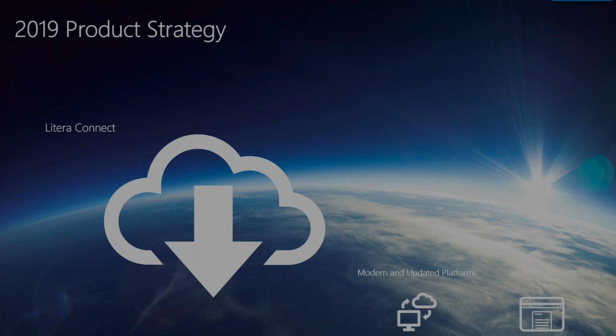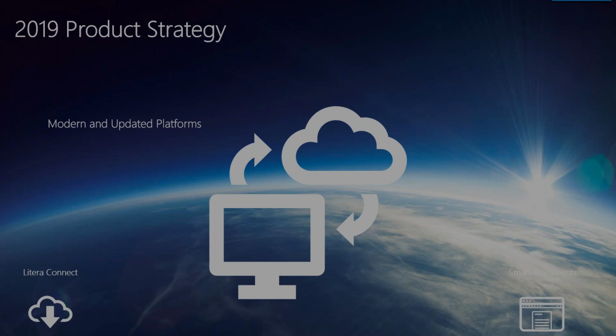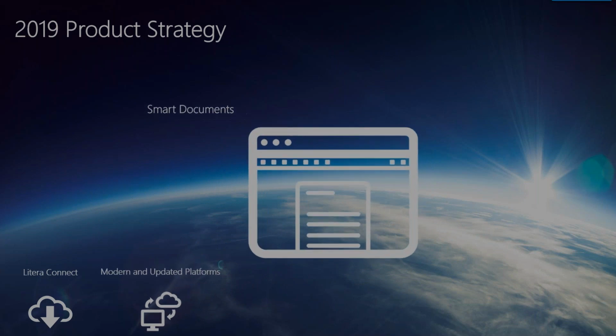So Lolla Connect is an initiative about connecting with the different vendors in the space and seeing where we can work together to make some interesting things happen. The modern and updated platforms piece, I just spoke about that at length. Let's not go too far into this, but it's about making sure everything's up to date with latest technology standards and market expectations. And then smart documents.